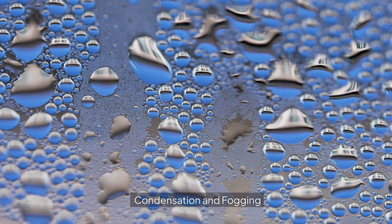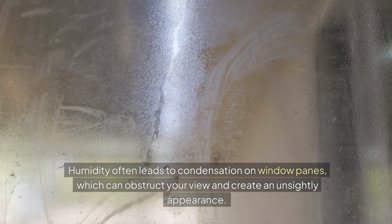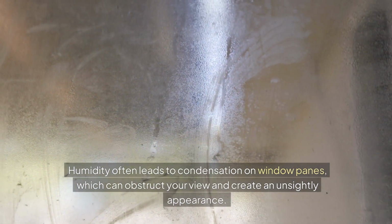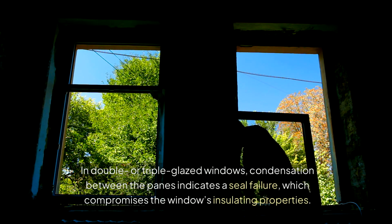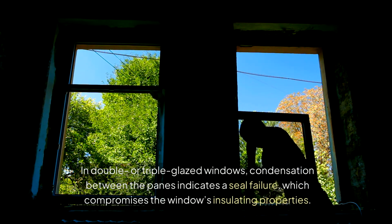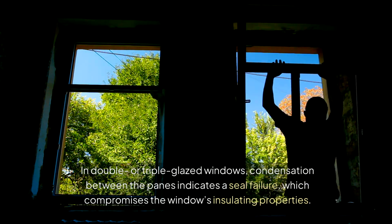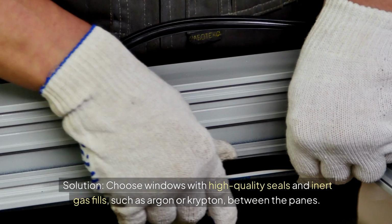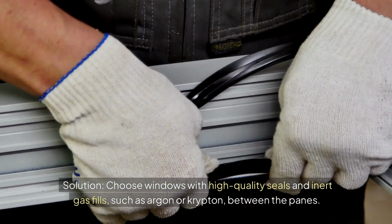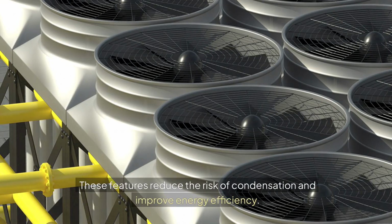Condensation and fogging. Humidity often leads to condensation on window panes, which can obstruct your view and create an unsightly appearance. In double or triple glazed windows, condensation between the panes indicates a seal failure, which compromises the window's insulating properties. Solution: choose windows with high-quality seals and inert gas fills, such as argon or krypton, between the panes. These features reduce the risk of condensation and improve energy efficiency.